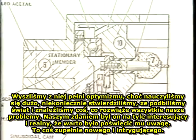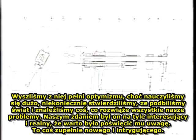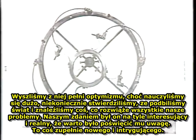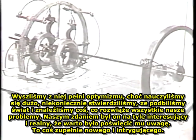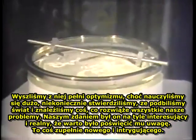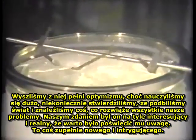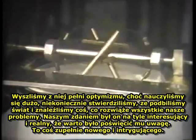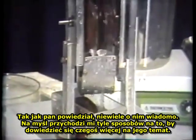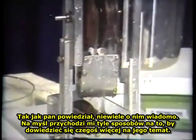We went forth with a lot of optimism, that, well, while we'll learn a lot, we won't necessarily decide that we've conquered the world and found something that was going to solve all of our problems, but we thought it was interesting enough and it was feasible enough to look at. It's something brand new and it's intriguing. As you say, there's very little known about it, so we can think of so many ways of finding out more about it.